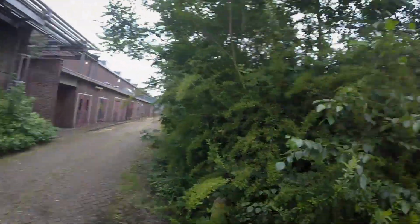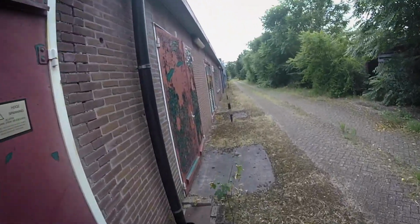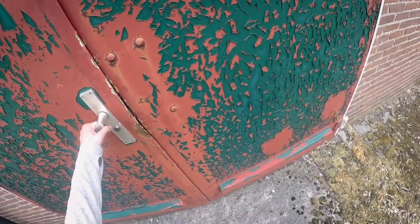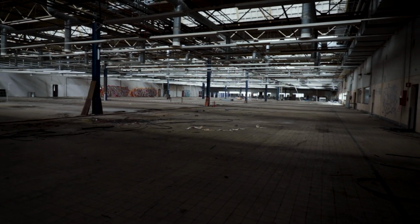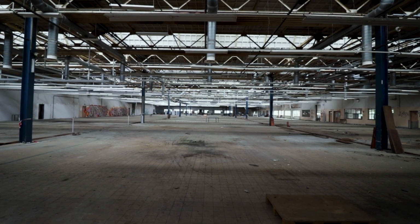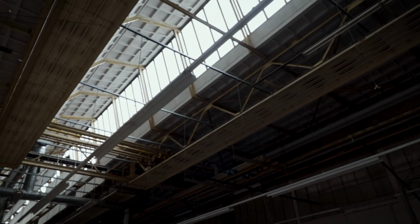The following building was pretty unknown to us. The only thing we knew about this building was that it was the building with the main offices. Inside we were a bit stunned by just how big this hall was. It really was a massive open space, which lets you experience just how massive the manufacturing process was in its heyday.